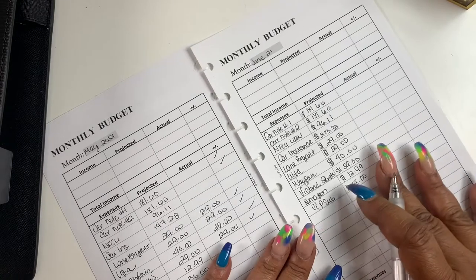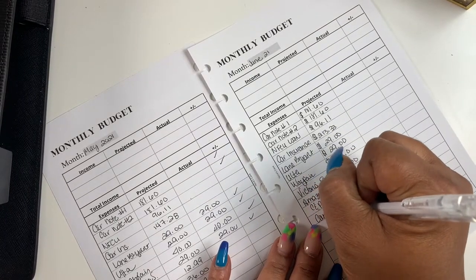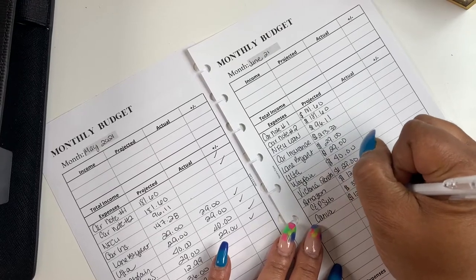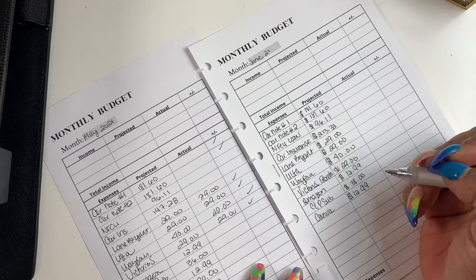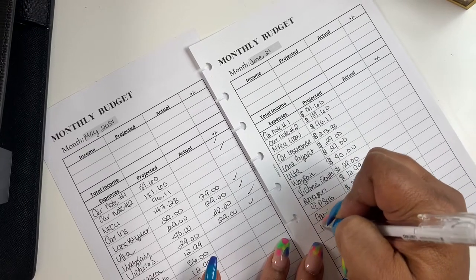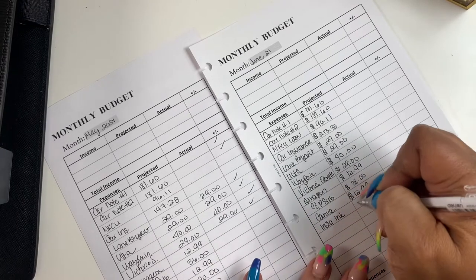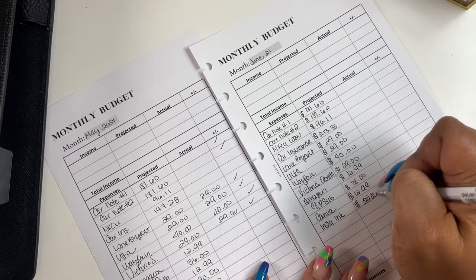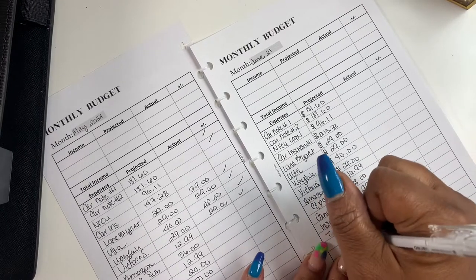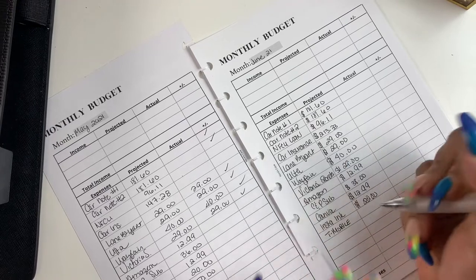So, okay, next up we have Canva. The funny thing is, I have not seen this come out of my account. So I need to look back and make sure. Insta Ink is $20. And they take it regardless if I use it or not. That's $20. T-Mobile. Oh, Lord. If you've been with me for a while, you know I struggle with T-Mobile.